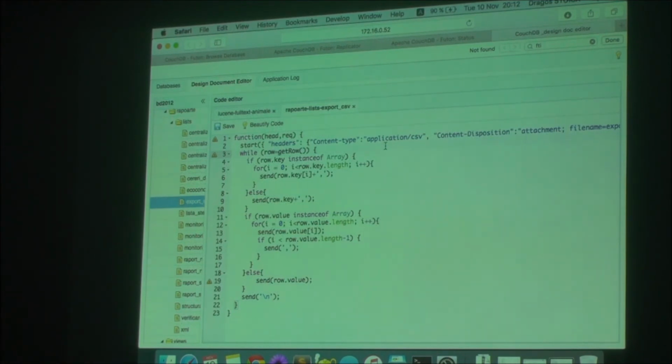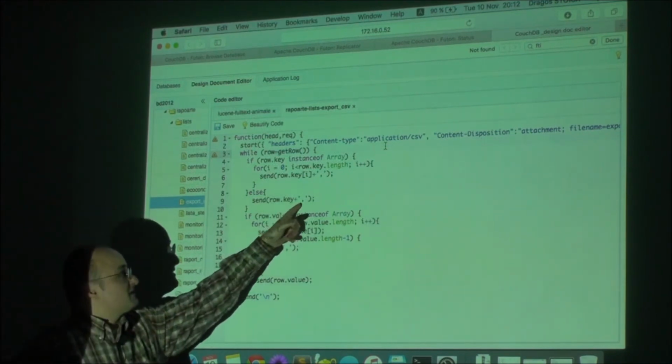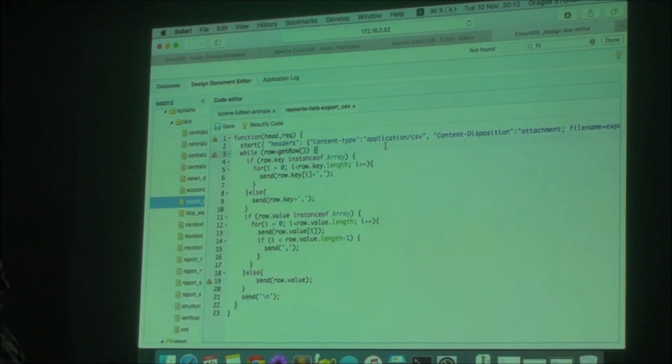It's PDFMake. If I may say something here, as a short view, if the JSON contains something like a comma, it doesn't export well. Yes, if your document contains a comma, it will be a little bit difficult. So I explicitly put commas in here, but this is something that you should check.